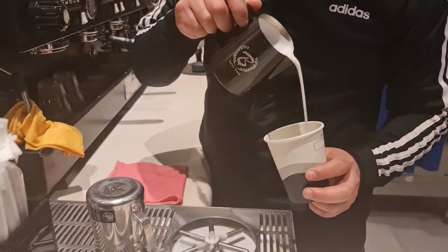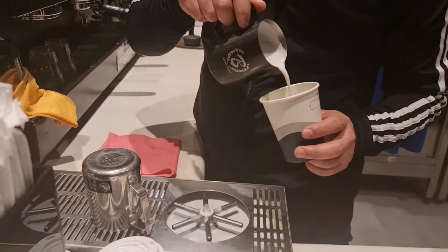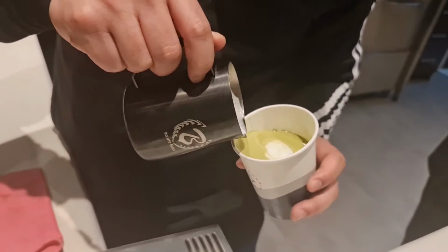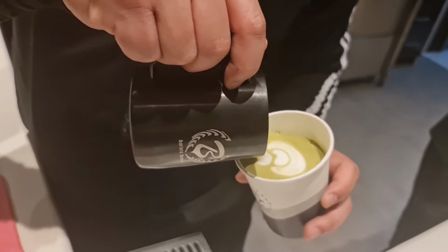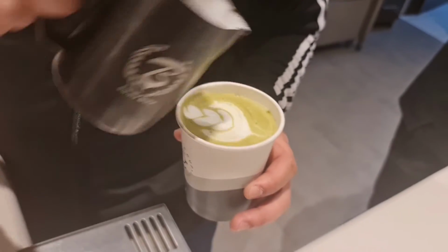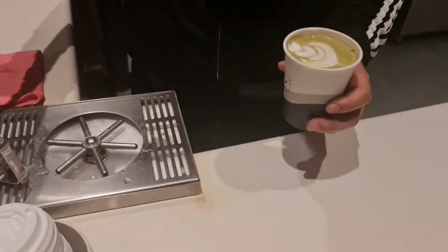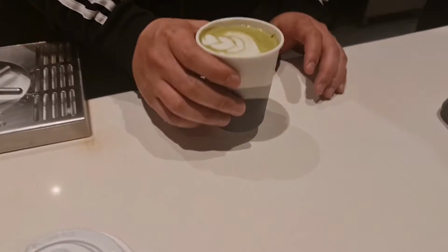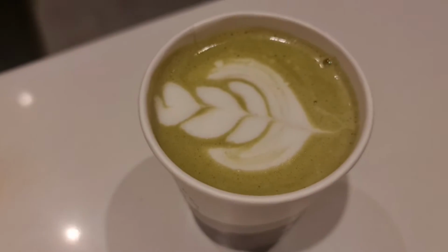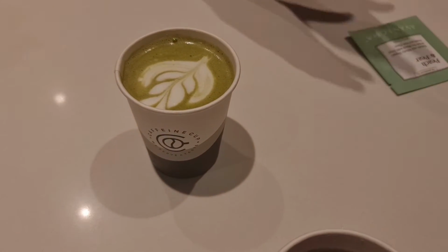This is what they do to get a good design. They throw a little bit of froth. And here is the matcha latte. I like this part, it's easy to wash and easy to rinse. So here we got our coffee, and then we're ready to go.